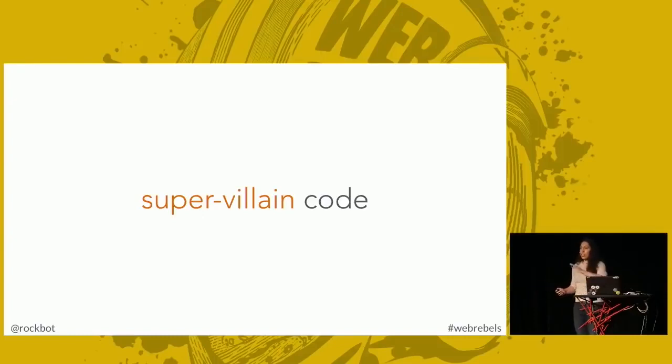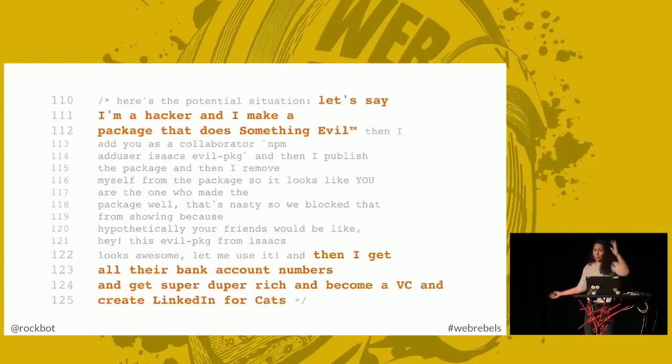And good news, there's none of this in the NPM code base because we are good open source citizens and we do not do bad things. But there is one massive, huge code block, and you can ignore most of it except for the highlighted bits. Basically, let's say I'm a hacker and I make a package that does something evil, TM, then I get all their bank account numbers and get super duper rich and become a VC and create LinkedIn for cats.